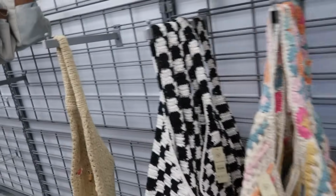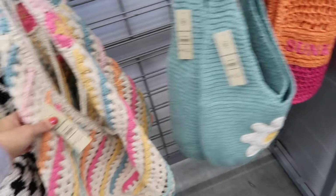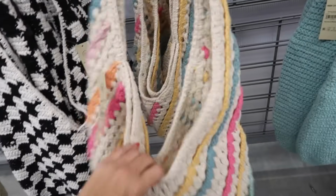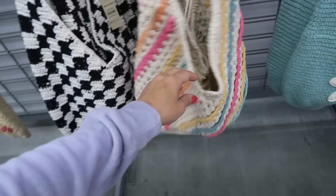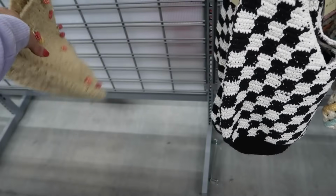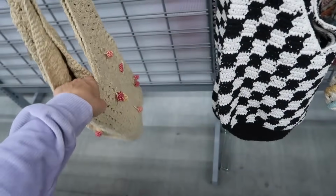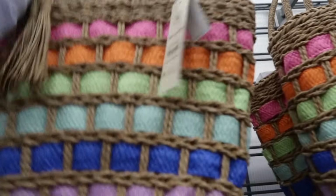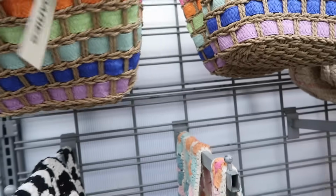Also new crochet totes from No Boundaries. So we saw this blue one in the last video. Now they have this multicolor. They're really nice, roomy inside with this snap closure. In this multicolor, there's black and white, and then the little beaded, little like cherries and watermelon. And then also new from No Boundaries, they have these straw totes. Has a zipper compartment, and they'll be linked down below.